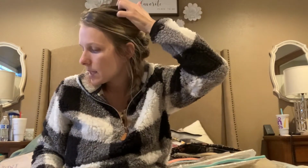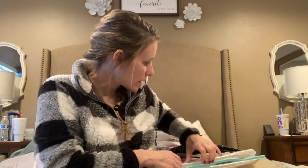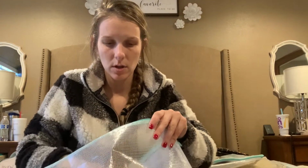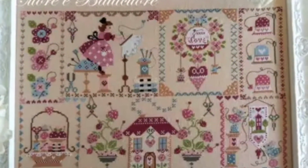The next is one I also would love to get back to, but I'm debating ripping out the stitches because they're too plump. Because I don't know what I was thinking back in the day. This was like 3 years ago when I was doing 2/2 on 40 count on all these projects. But this one is called Stitcher's Quilt by Chiore e Badichiori. And this is it. This is on Picture This Plus sand, 40 count. I will insert a picture here of what this one's gonna look like.